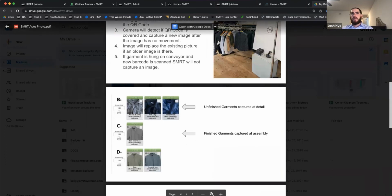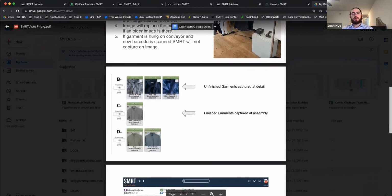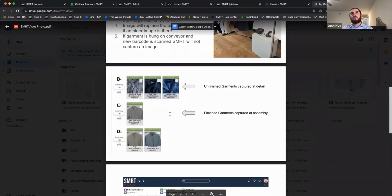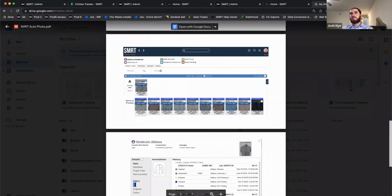And so here are our wrinkled pictures at detailing. This makes it very easy to find an item when you're looking for it, because instead of just a blue shirt, you see the exact texture and pattern. And then at assembly, you get a nice pretty picture, and the customers can see both of these in their online wardrobe as well. You get them here.